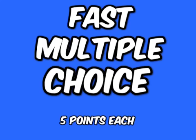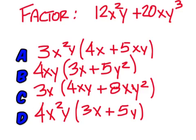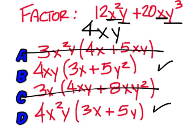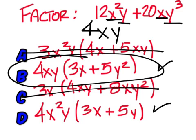Fast multiple choice. Block letter only. On this one, you can factor out a 4. So if that's the highest thing you can factor out, this answer and this answer are not options. So it leaves this and this. What's the highest power of x you can take out from both of these? Just x. And the highest power of y? Just y. So it's 4xy. This one is 4x squared y. So the answer is B.